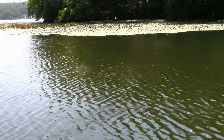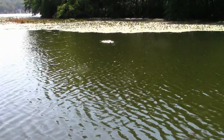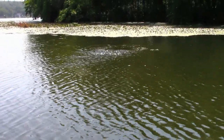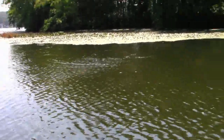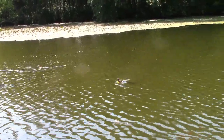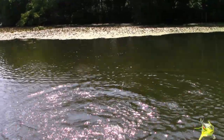My boat would have been nice. Oh, there's another one. Oh yeah, this is a nice fish. Oh yeah, what do we got? Oh, another toothy critter. This is toothy. Oh, he got off.